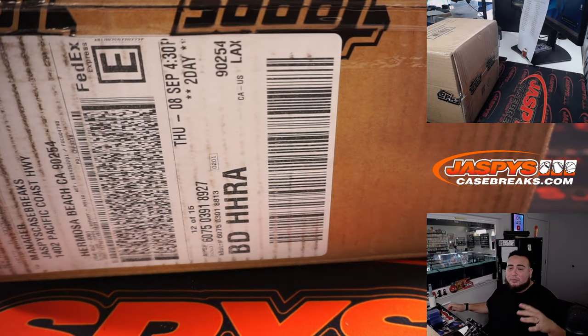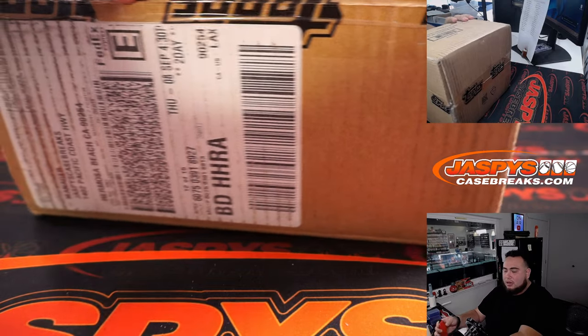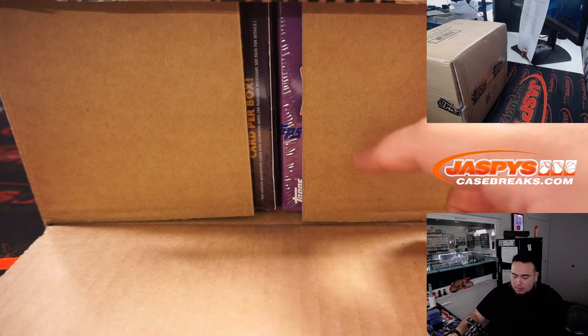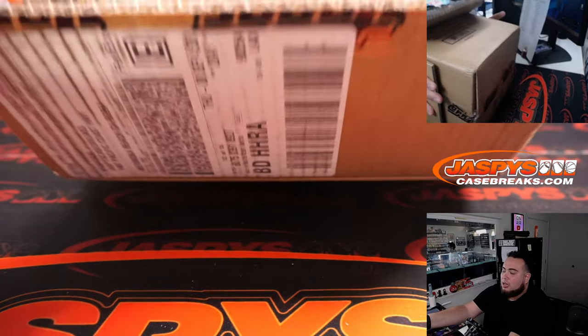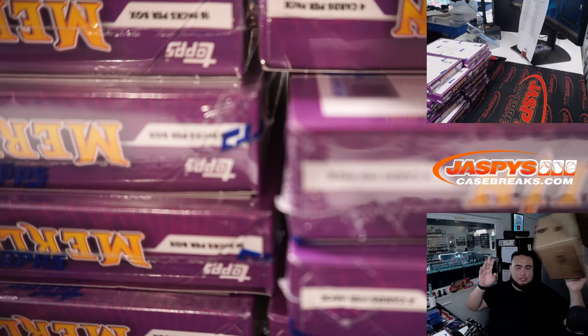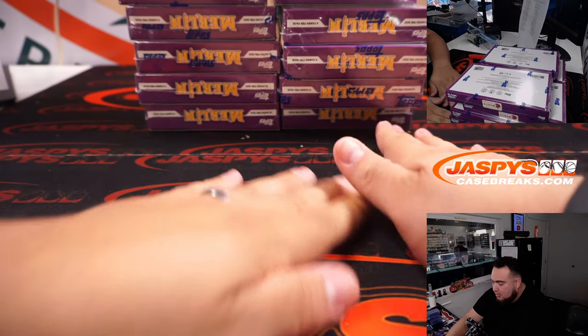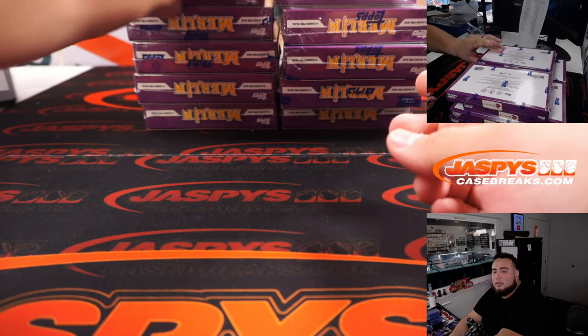And honestly, guys, this Merlin is beautiful, I must say. I love the thicker cardstock, kind of more like a 55 point rather than a 35 point, although it does fit in a 35, but a little bit thicker. The colors look amazing. The texture of the cards is just great. Looks really, really nice this year. And as you can see, customers also like it a lot.